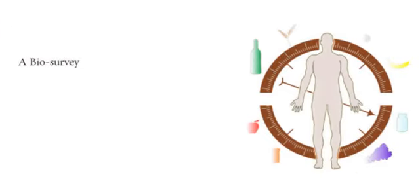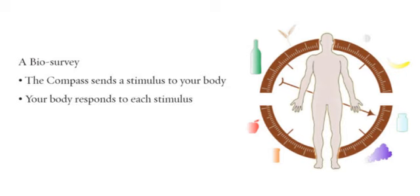The Compass is designed to pass information directly between the computer and your body. It's called a biosurvey. The Compass sends a stimulus to your body in the form of a computer signature representing different bioenergetic markers and nutritional supplements. Your body responds to each stimulus, and your response is measured and recorded. In other words, the Compass asks your body a question and records your answer.